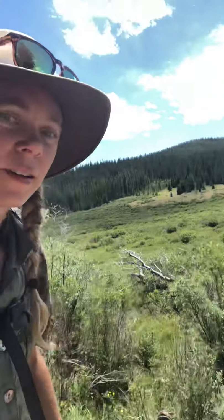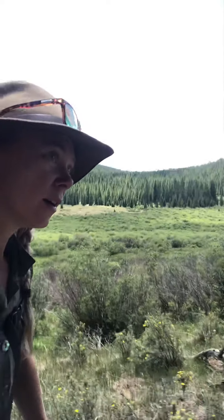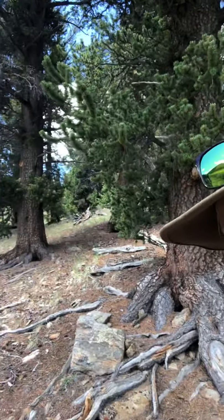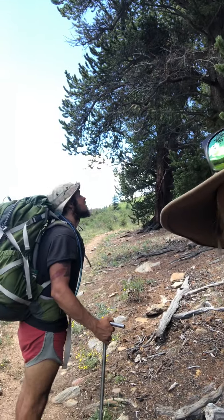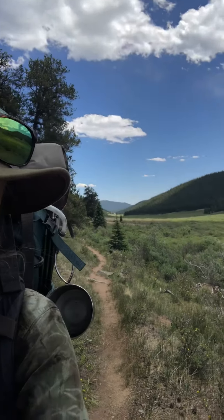Well, I hate to leave Long Gulch, but we're on our way out, a couple more miles, and steadily getting higher in elevation too. Wow, look at those things. And from here you can really see the valley. Look at that.